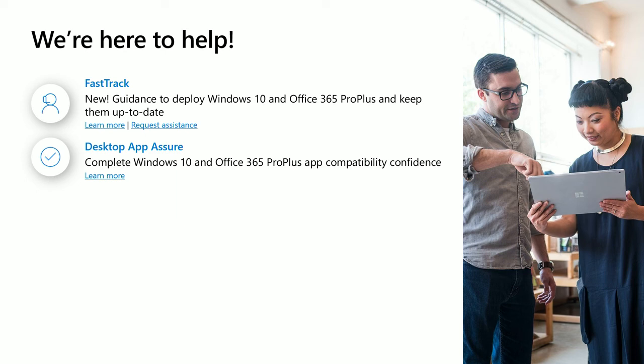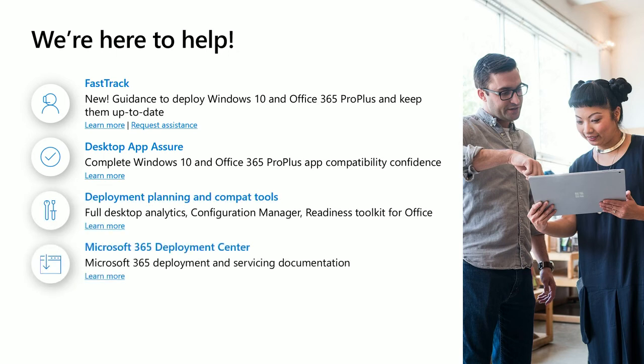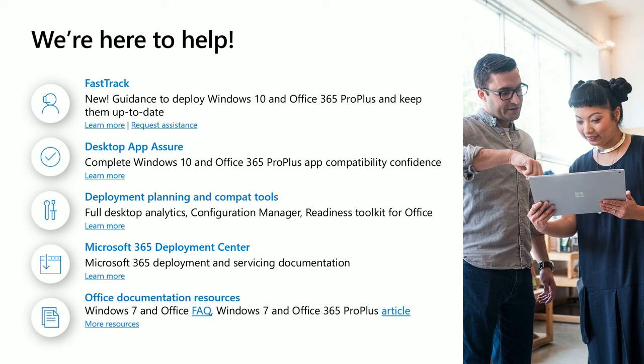We also have the Desktop App Assure program. If you are hitting compatibility issues with an application and it's preventing you from moving forward, this is a free service that Microsoft offers. You can report it through Desktop App Assure, and a Microsoft engineer will help you. We have a bunch of resources and tools for deployments of Windows and deployments of Office 365. I've listed them here. There's links here. You can check them out in the slides. So again, this is all a set of resources to help you in terms of moving forward to Windows 10 and Office 365.